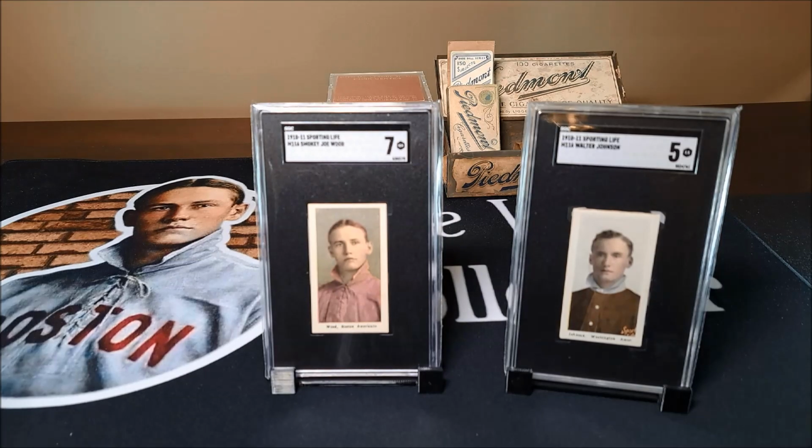This Joe Wood card is one of my favorites in my collection. It was my white whale card for over 8 years, as it rarely comes to market in this condition. This has the scarce over 300 subjects back that was released in the final 3 series. I am so thrilled about acquiring this card after such a long time trying to hunt it down.